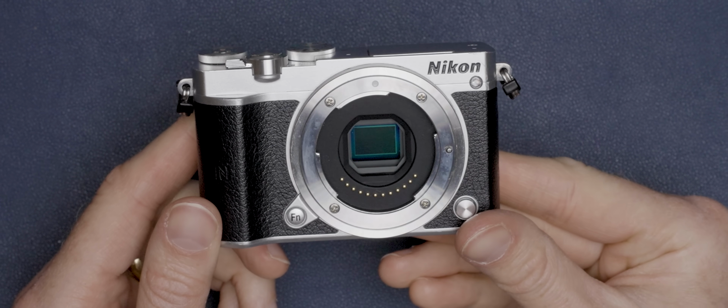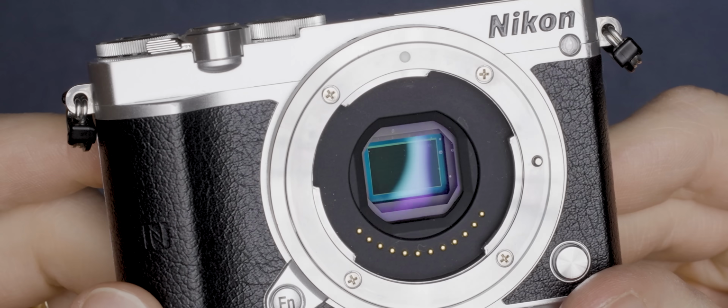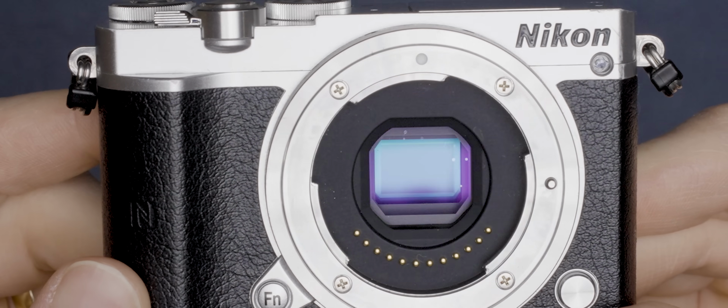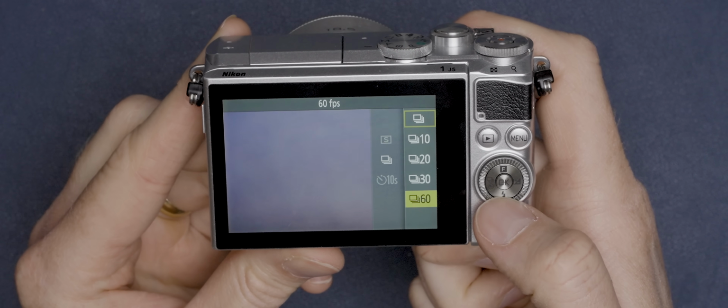And the same mindset should be adopted for this J5 sensor, because sometimes being smaller than average does come with a few unexpected advantages. Firstly, it means it can offer faster readout speeds, and by teaming this with an electronic shutter, this camera can actually rattle off shots as fast as 60 frames per second.